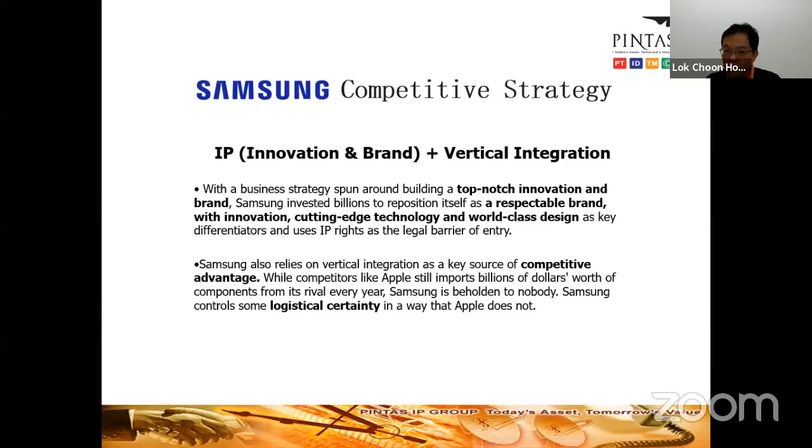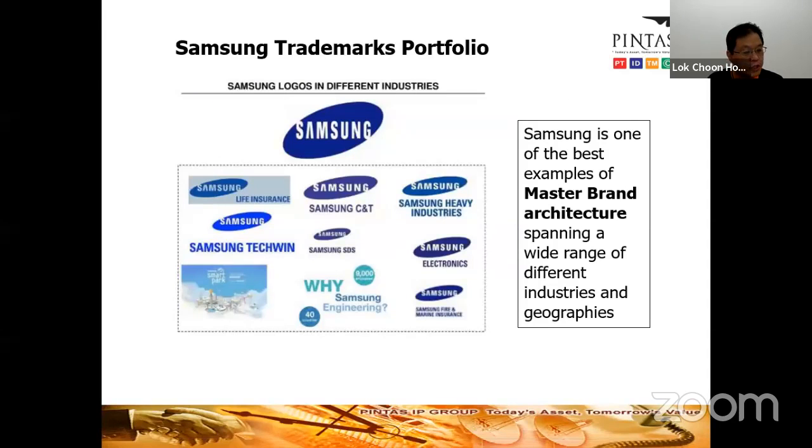So in the next few slides, I'm going to look at some of the innovation and brand strategy of Samsung. Okay, so let's look at the trademark branding strategy. Samsung adopts a master house brand strategy. Samsung is very wide, right? It's very diversified. It has insurance, heavy industry, and engineering, but all of this is branded under the house brand of Samsung. So it can share the goodwill across these different classes, and they all share the same branding philosophy, which is innovation, brand, best talent, design, and technology driven, right? This is Samsung's brand, which differentiates it from other competitors.